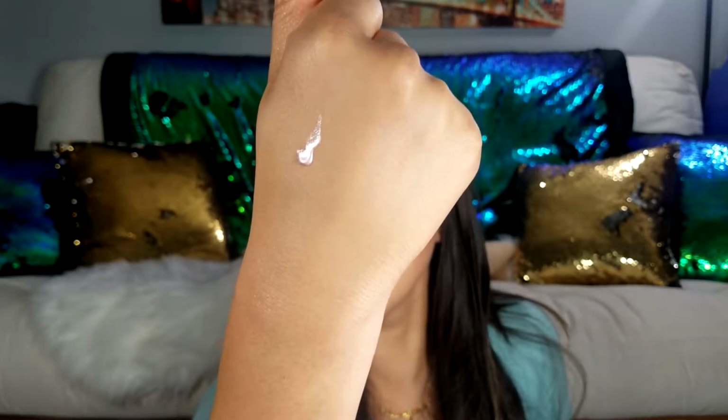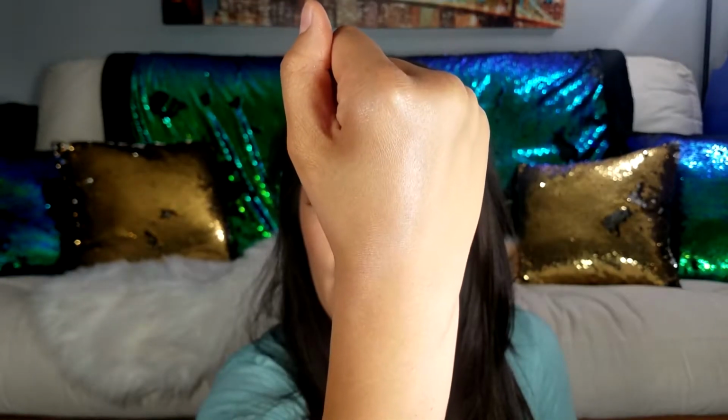Put some on the back of my hand. So the product comes out like that, and I'm just using my fingers to kind of work the product into my hand to show you guys what it looks like. It's nothing too crazy, but it does give you a nice glow, a nice sheen. So hopefully you guys can see that right there. A nice glow on my hand, nothing too drastic. As I shift my hand over, you can see the glow, right? So bam, again, bam, beautiful.